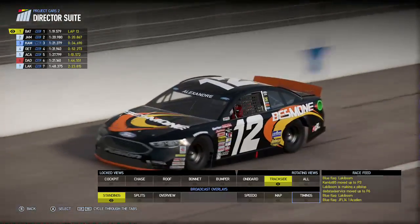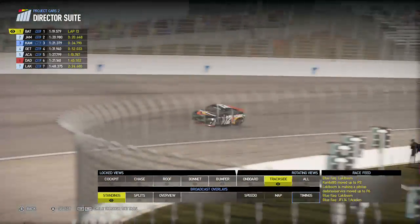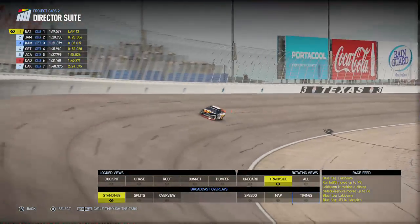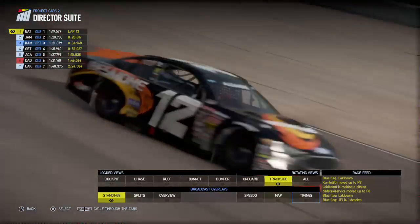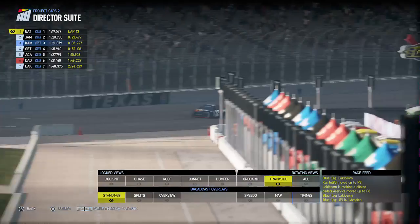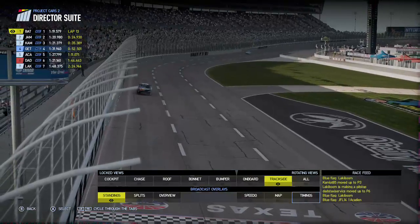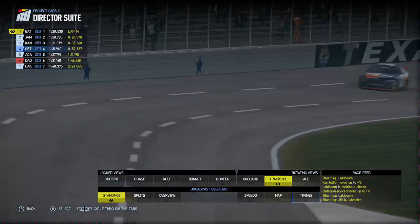Looks like he's really fighting coming up on the super speedway there. And you saw during that road course section, Batman was really smoking the tires. Oh yeah, it doesn't take much to lock these tires up on these heavy cars. We're going to have one more lap to go across the start-finish line in this stage.